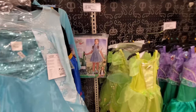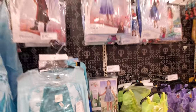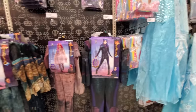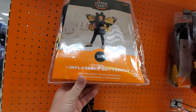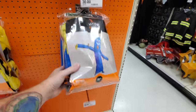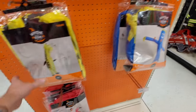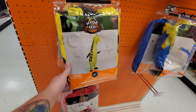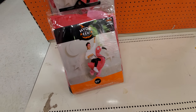What is that? Oh, Wizard of Oz, Dorothy. That's a pretty cool one. Jojo Siwa, Descendants. Look, we have a couple of inflatable costumes. Here's one inflatable butterfly jetpack. Look at this one. I love this one. Inflatable tube man. These are all kids' sizes, of course. Jeffrey the Giraffe. I guess it's not really Jeffrey, but you know what I mean. And here's one where the guy's like riding the flamingo.